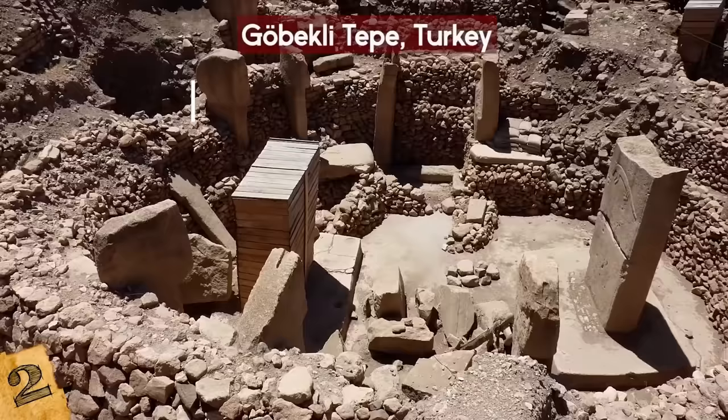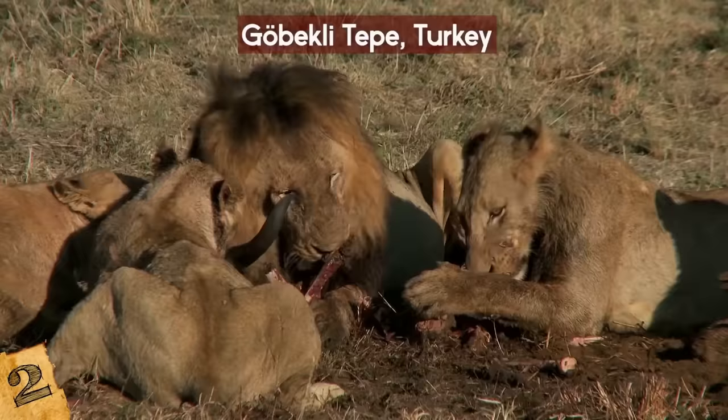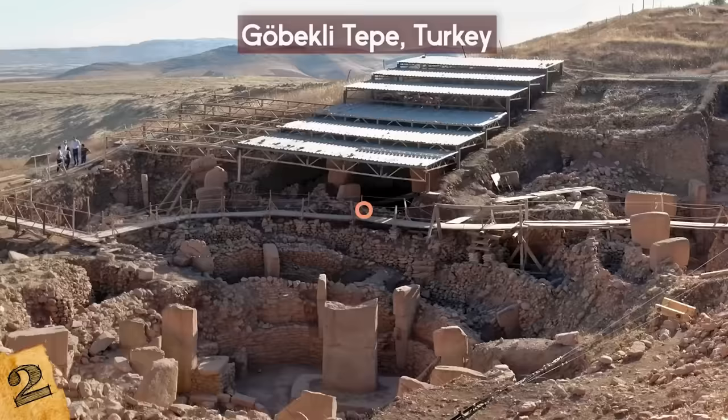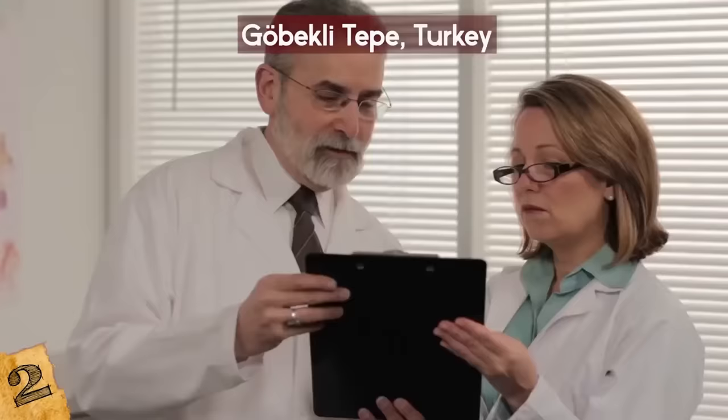The biggest ones are 16 feet tall and weigh as much as 10 tons, and many of them have images carved into them, such as foxes, lions, scorpions, and vultures. The circles are huge, in some cases measuring 65 feet across. But despite working on the site since the 60s, researchers say they have only just scratched the surface.